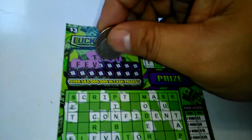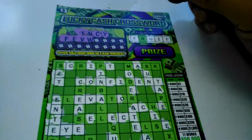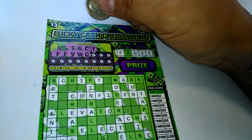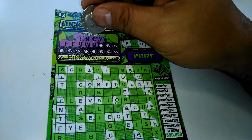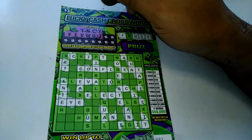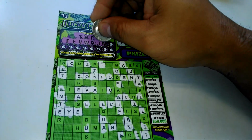This should be a winner because X always comes out. We're missing an X to get at least $3 back. W, no. A Q. Uh-oh, here we go. The downfall. And the J. We have hit rock bottom all of a sudden.